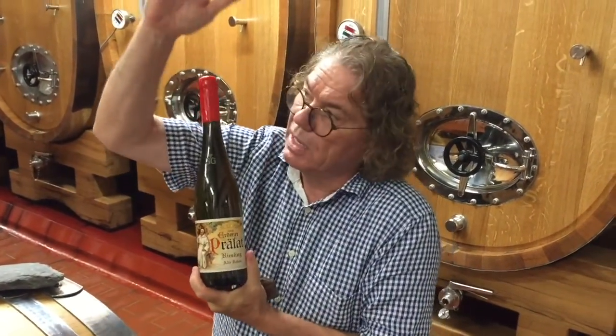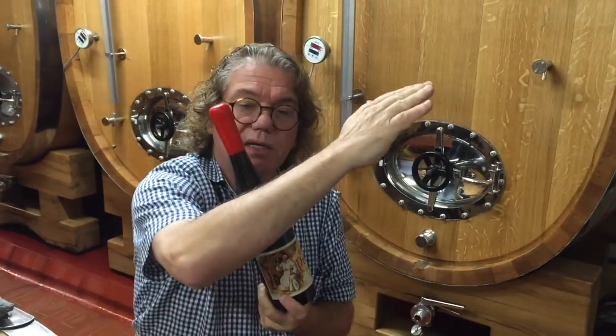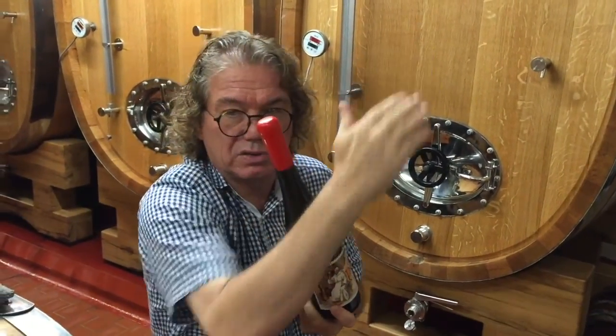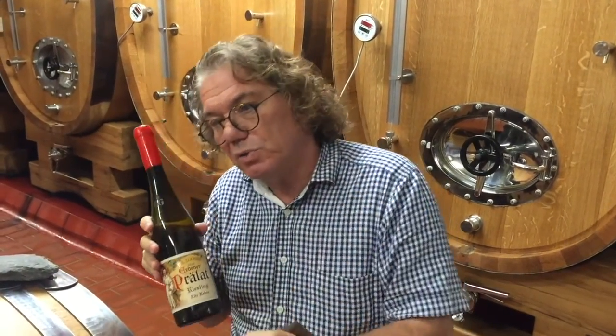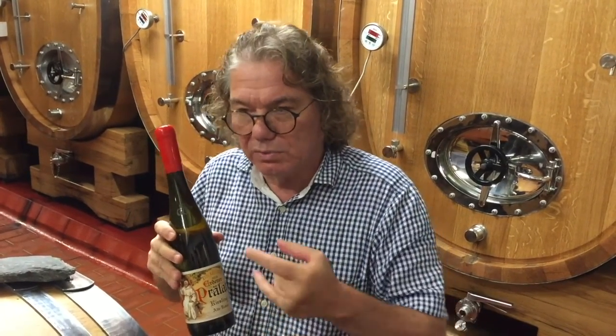It's 100% steep, so you get direct inclination of sunshine into the steep soil. It warms up the soil, and it's very close to the river. The closer to the river, the more you have the microclimate influence of the river, the moderating influence of the river to the vineyard.